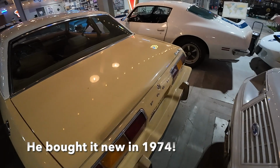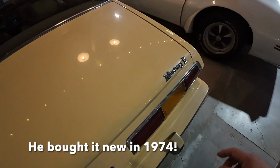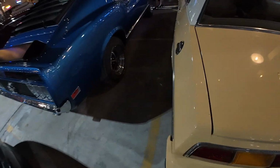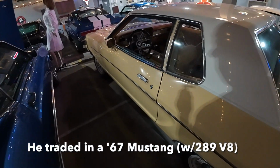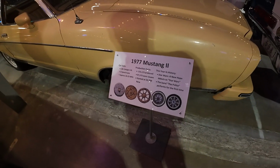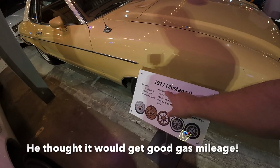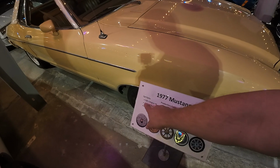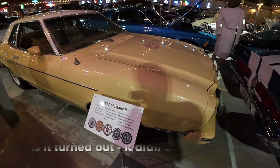My grandpa had one of these. Mustang II. Only I think my grandpa had a 1974 Mustang II. He didn't have the V6. He had a 4-cylinder engine. He did not like it.